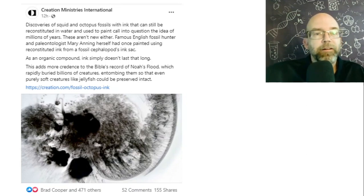These aren't new either. Famous English fossil hunter and paleontologist Mary Anning herself once painted using reconstituted ink from a fossil cephalopod ink sac. As an organic compound, ink simply doesn't last that long. Now here is where they're making a statement. Right? And this sounds like a statement of fact, doesn't it? Right? This is the logic sequence that's being presented in this little short paragraph.